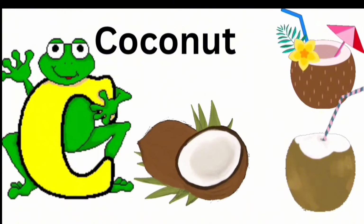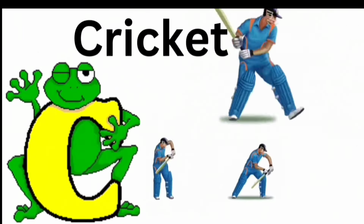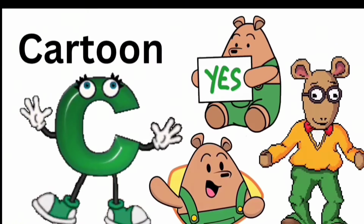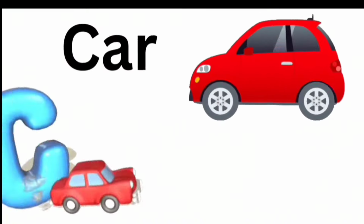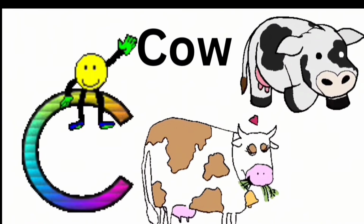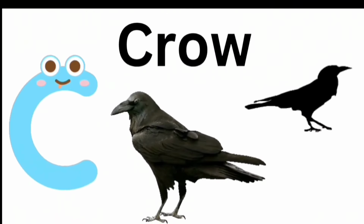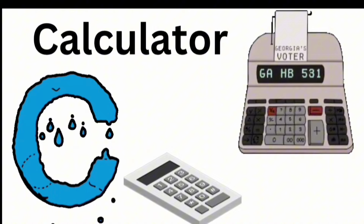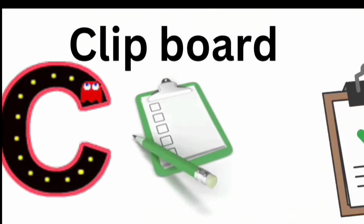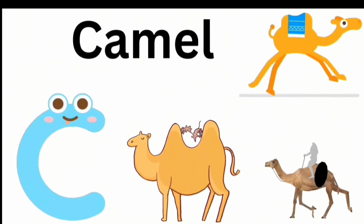This is coconut. This is crocodile. This is cricket. This is cartoon. This is car. This is cup. This is cow. This is cat. This is crow. This is calculator. This is table. This is camera. This is camel.